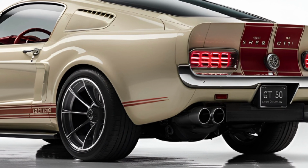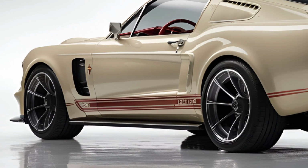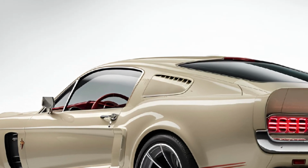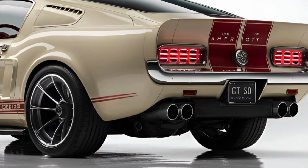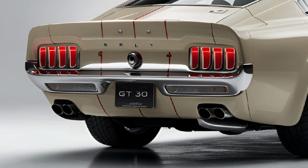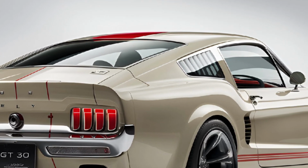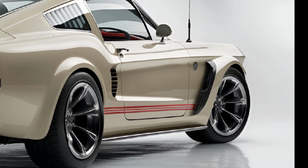On the road, the GT350 truly shines. The power delivery is smooth and immediate, with the car eager to accelerate through the rev range. The exhaust note is an orchestral blend of rumble and roar, which only gets more intoxicating as you push it harder. But it's not all about straight-line speed. The Shelby's agility through corners is what really sets it apart. Thanks to its fine-tuned suspension and responsive steering, it feels at home on both tight back roads and wide-open highways.